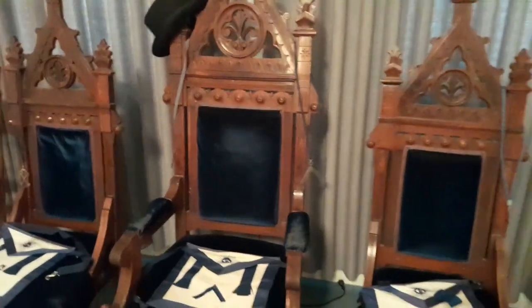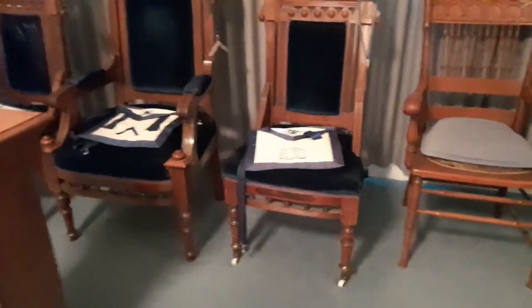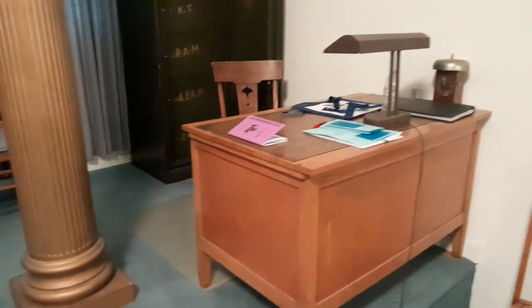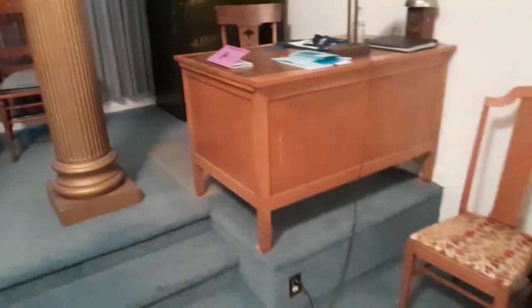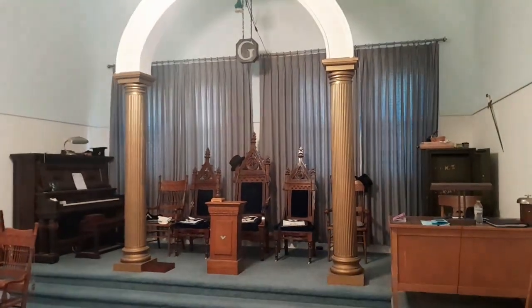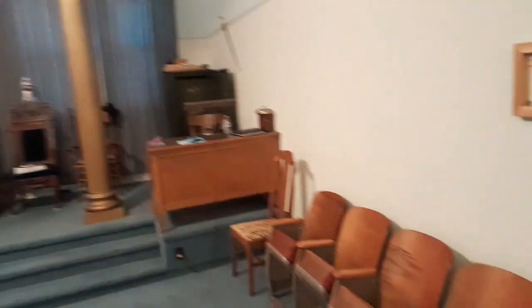I was hoping to see some more ornateness as far as Masonic logos on the chairs here, but I don't see that there. But they do all match. They're in really good condition too. He's actually got casters on them. Don't see a lot of chairs with casters. And here's where your secretary would sit. It's really a good looking area here.